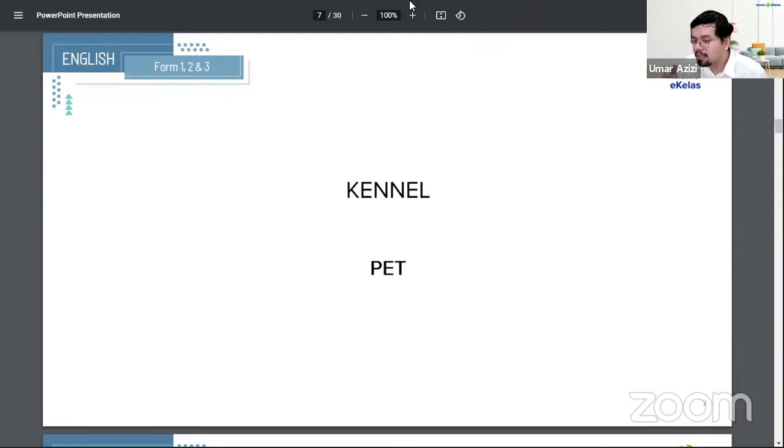Only answer once teacher has sent in the reset for the question. It's question number 4. And there we go. Janiza writes, the kennel has a pet, which is incorrect. The kennel is an item, it doesn't own anything. The kennel has a pet inside it, that would work.